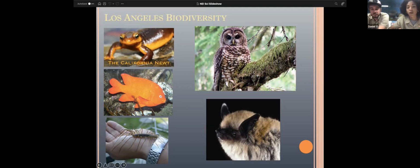This is a Garibaldi. Again, some of you may have seen them if you're a fan or a frequent visitor of Catalina Island. You can see them off the coast, and you can actually see them right down through the water. They're so bright that they just look like really big goldfish. We have the Myotis bat. Yep, the Myotis bat is a native of Southern California as well.